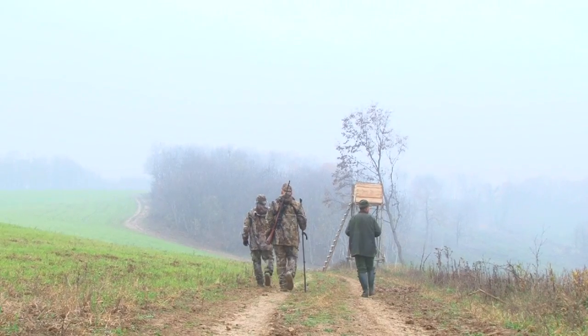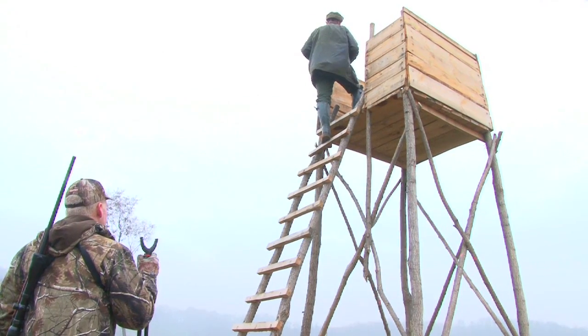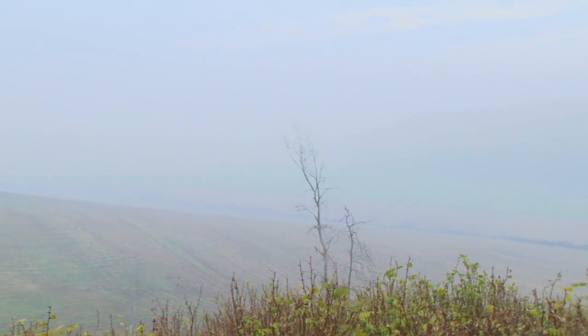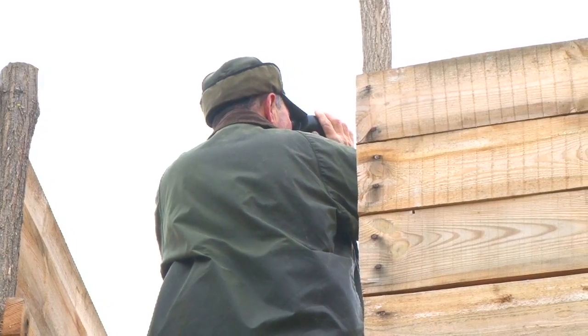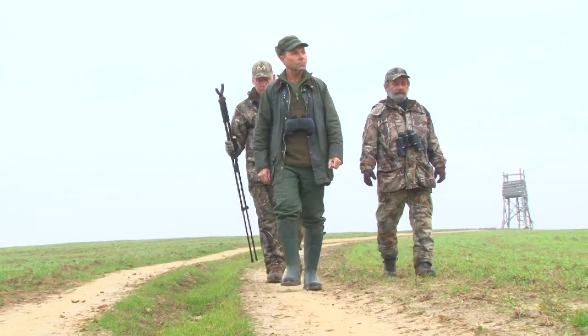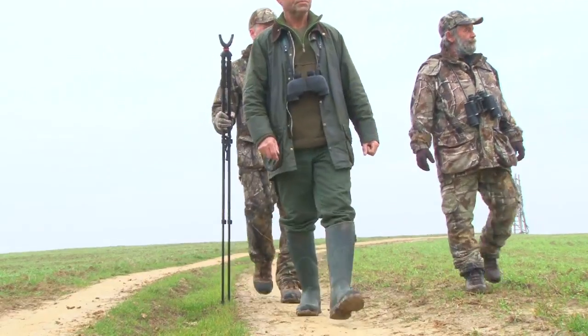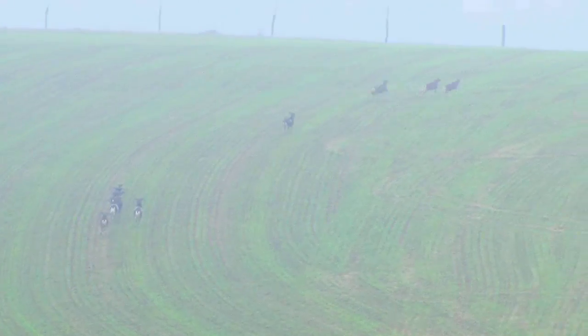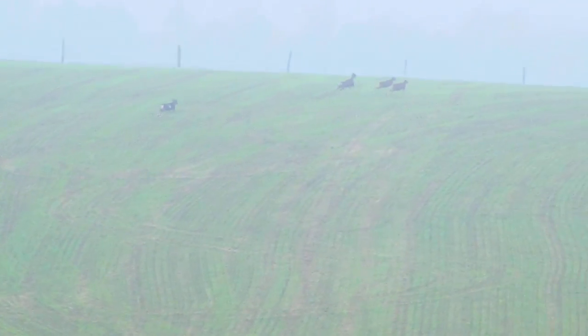It's great to see they're here though. A little further across the hill, we climb into a high seat to gain a better view of the surrounding area. We continue on our way across the edge of this field at the top of the hill, but we haven't been vigilant enough. We spook a herd of Mouflon and they make a dash for it over the brow of the hill.